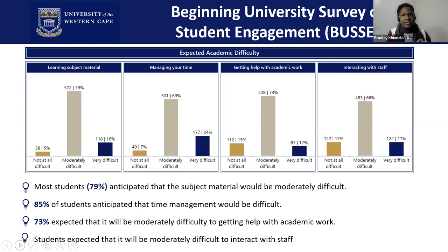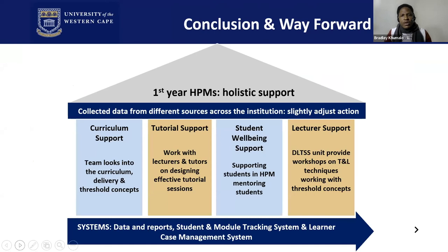In total, 85% of students anticipated some difficulty in managing their time. 85% anticipated difficulty in getting help with academic support. And 83% of students in total anticipated some form of difficulty in their interactions with staff. And so the academic attributes highlighted the student performance. The surveys gave us a window into their attributes and expectations, and the insight obtained then provided an opportunity for us to better support our students. Prof. Patha, you may go ahead.